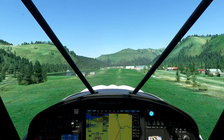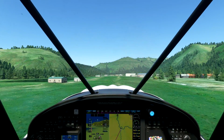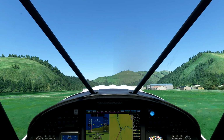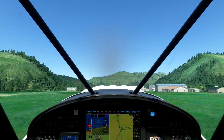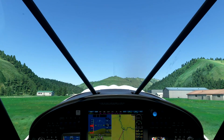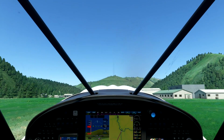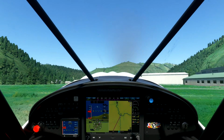Right in over the top of that tree, and then we will pull the power out. A little bit of a bounce. Now full back pressure. That way we can get on the brakes and get this thing stopped up.